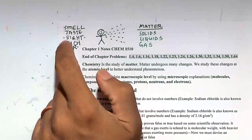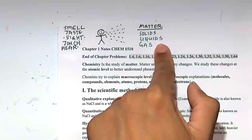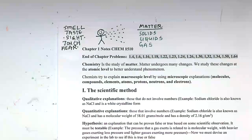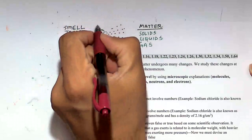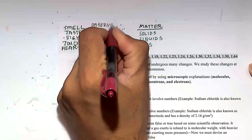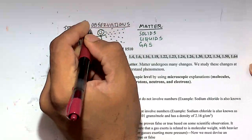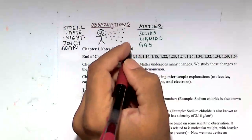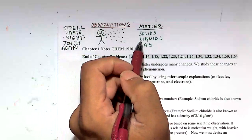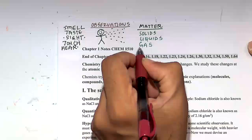So we use all our five senses to talk about this, to observe. Okay, this is a key word in chemistry. Observe. Observations. What are we observing? Matter. But more specifically, we are observing properties of matter.